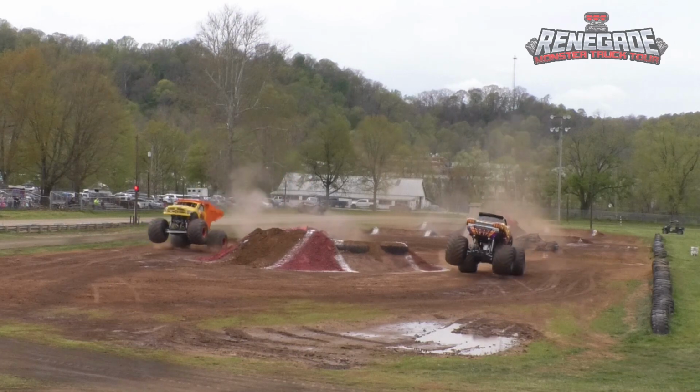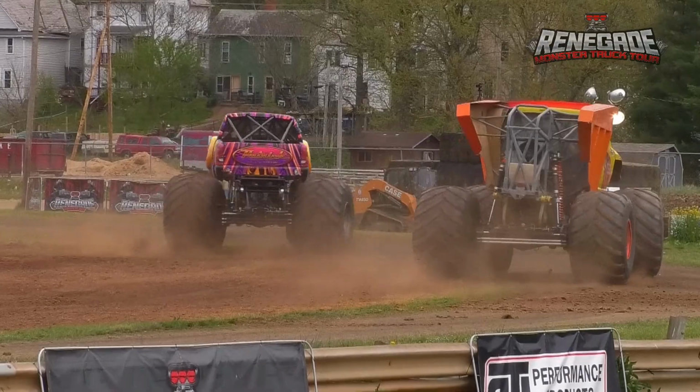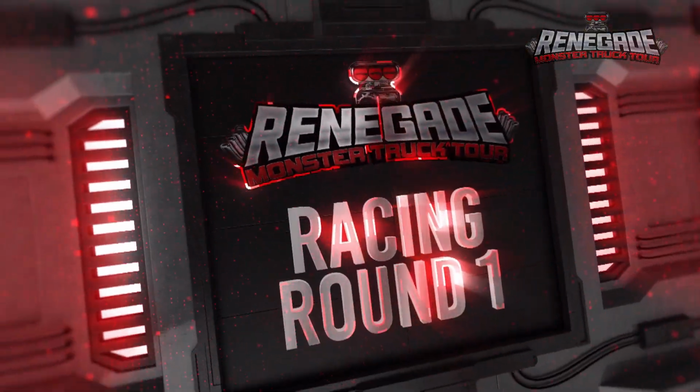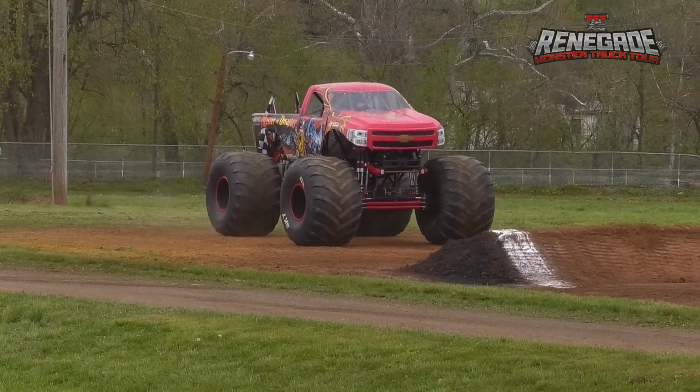Big hang time on the end of this track, and Rick actually did himself a favor by testing those ramps in the best trick competition because he knew how the truck would land going over the finish line. He would move on into the semifinal round.